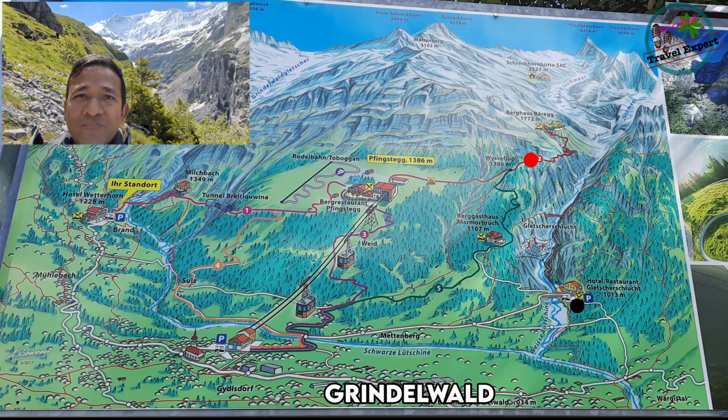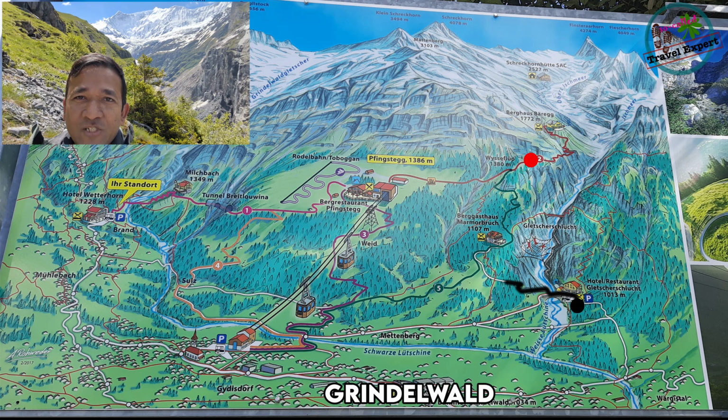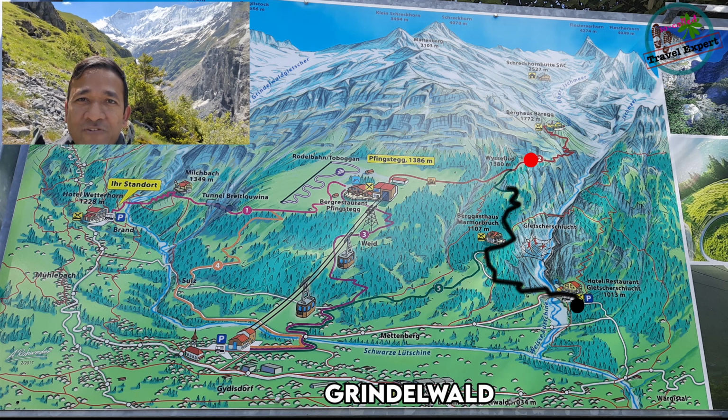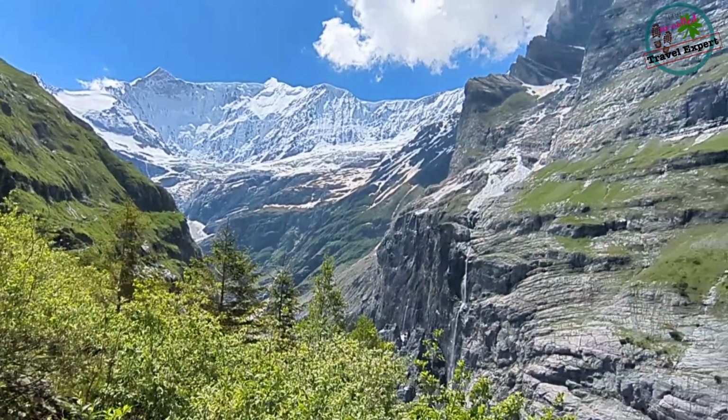The other option is the adventurous way, where you start hiking from Glaciers. So you can take the shuttle bus from Grindelwald to Glaciers, which is just a 10-minute drive. And from Glaciers, you start climbing up towards Pfingstek. And just before you reach Pfingstek, that's where a path diverges off to Berg, and that's where you will see beautiful views of this mountain and the glaciers. Highly recommended.